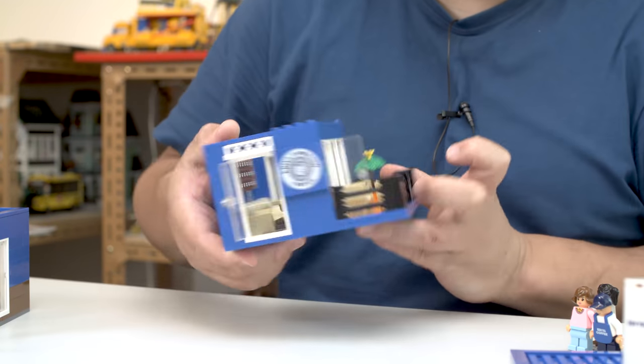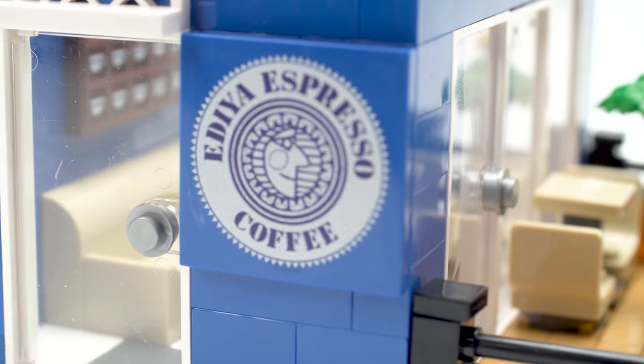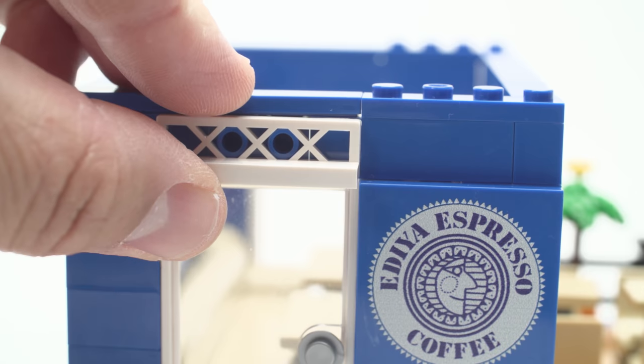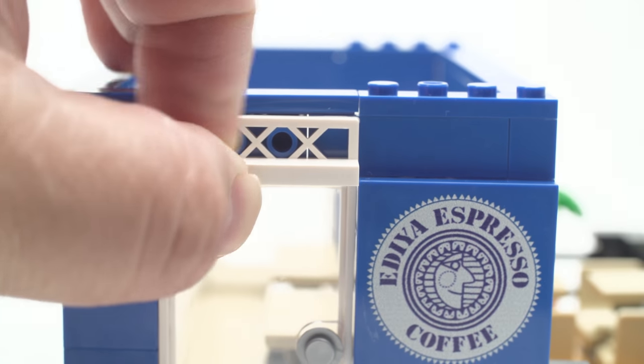Both doors open just fine. And on the side here, you do have a printing there. Ediya Espresso Coffee, I guess that's the main logo. And that's kind of cool how they used the fence there as a design. You just stick it on the studs. It looks great to me.